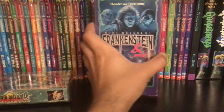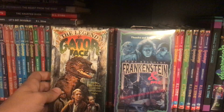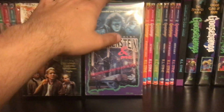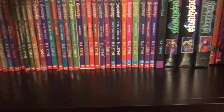So yeah, movies that have good Goosebumps alum. I might make a video about movies to watch if you are diehard fans of the Goosebumps show. These are some to watch. See the actors in another element, as you normally wouldn't see. So then it continues down to this shelf.